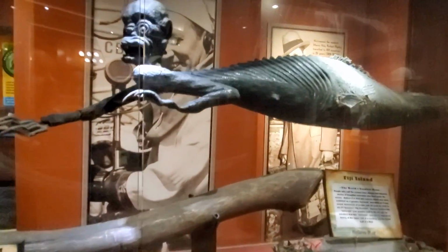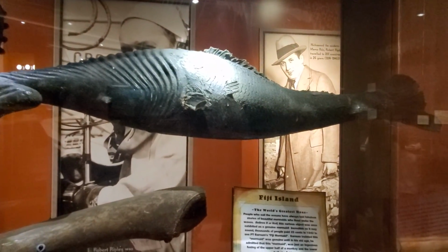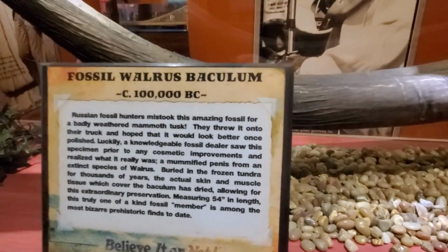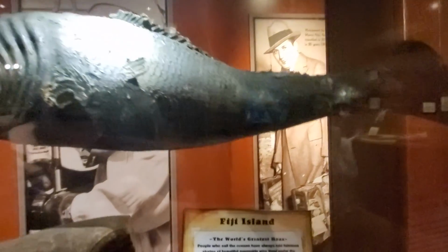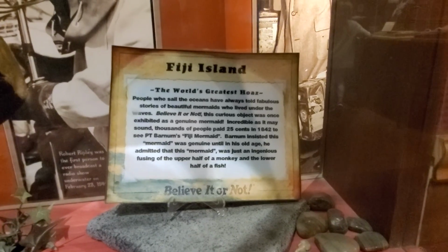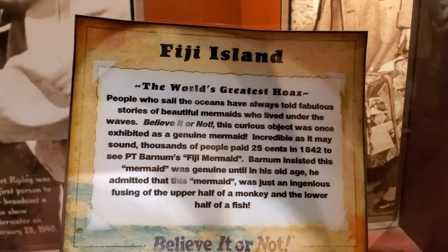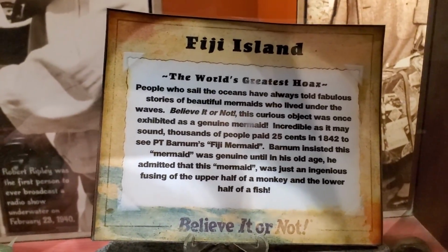In this room, they showed a mermaid, a mummified mermaid. They say it's from Fiji Island, but I couldn't get a really good look. This one is for the walrus fossil, but the other sign shows information about the mummified mermaid and how it was a hoax. It's hard to read with the glare from the display case, but it turned out that this was just a hoax. But people really thought it was real for a long time.